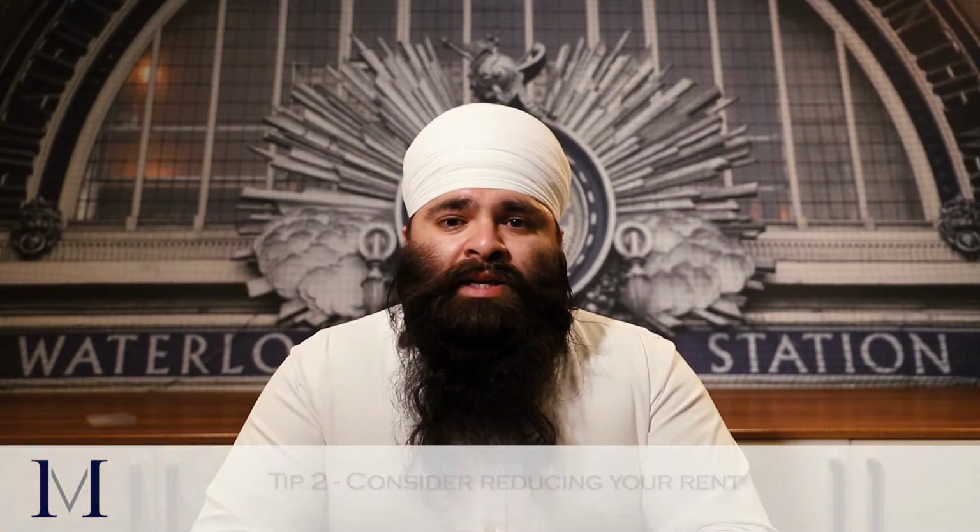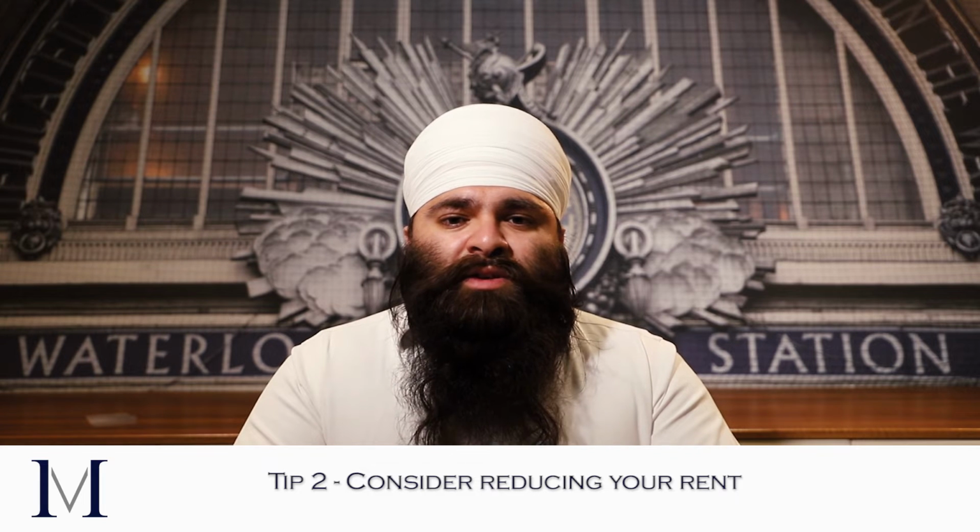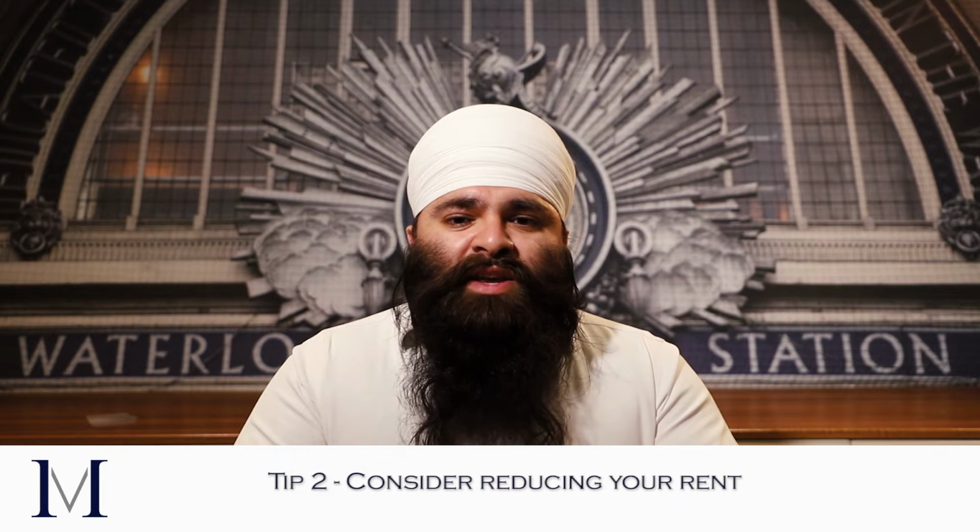Number 2 is consider reducing the rent as well as agreeing a new rent increase at a later date. So let's just say their rent is £1,250, bring it down to maybe £1,000 or something like that, which is something reasonable, and then agree as well that in 6 to 12 months' time you'll be increasing the rent again back up to a rate that you think is reasonable to make up for lost time, because it's important you work a good relationship out with your tenant. So that's tip number 2.